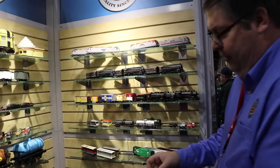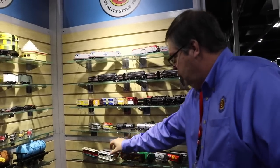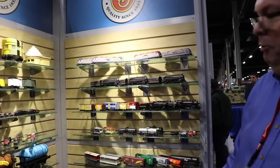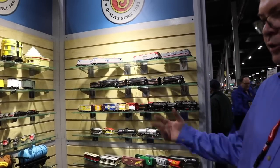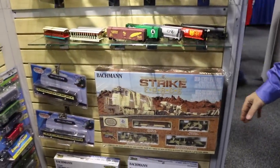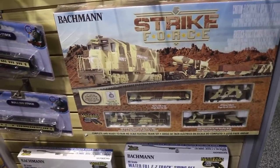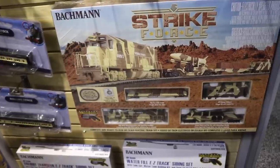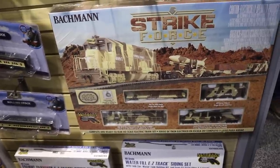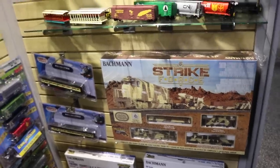Western Pacific with the feather logo. And a couple new of our excursion cars painted like amusement park rides, so you can use them for your amusement parks on your layout. A new set we had from 2018 introduction with Strikeforce, they're shipping now. It comes with the locomotive in camo paint colors with camo decorated freight cars as well, track and an oval of transformer, ready to run.